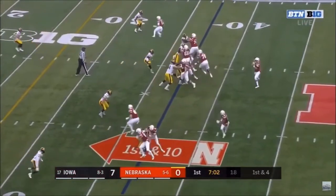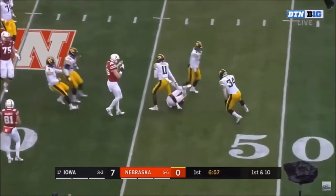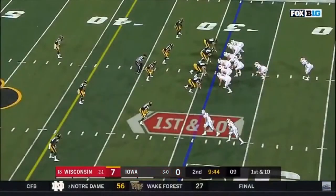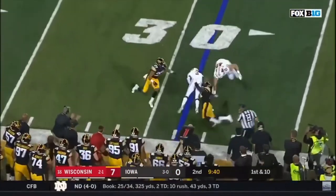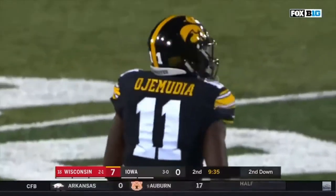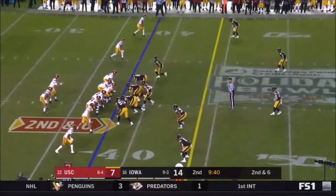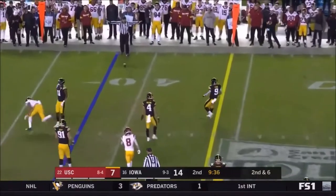Ojemudia is a very, very instinctive corner. That's what I saw from him. I think that he's going to come in here and be a really good pick. I think that he'll probably be an instant starter on the outside just because he has a high football IQ, smart player, and he's very instinctual in coverage. He knows how to read a quarterback and how to make a break on the ball.